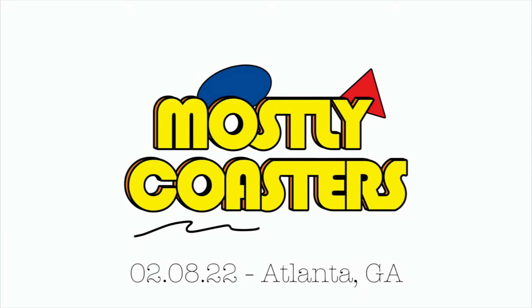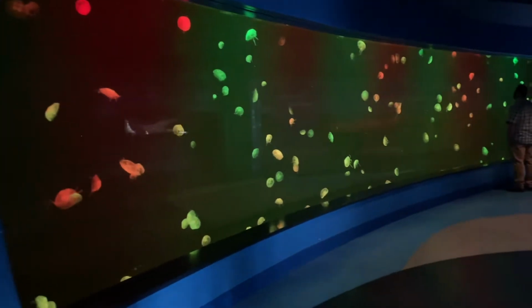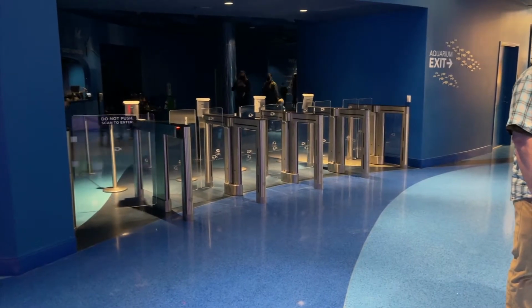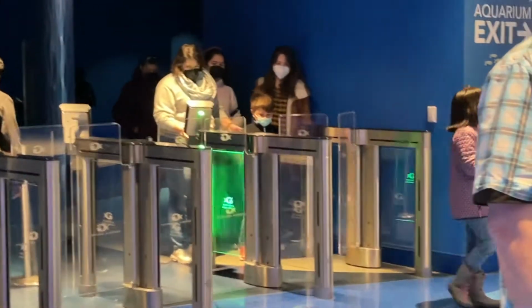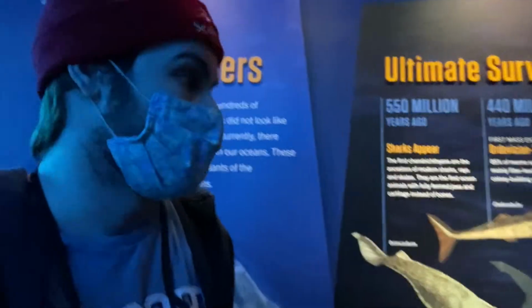This is a channel all about amusement park type stuff, but today we're at Georgia Aquarium. Straight out the gate, it's really cool entering. There's like a jellyfish exhibit, and then the entry system is really cool. They don't really have people scanning your tickets. It's kind of like a subway system, I guess, right? You just scan your ticket, and doors open for you, you go through. I'm already excited about non-animal-y stuff, but Javi, of course, is more than enthused to read all about sharks.